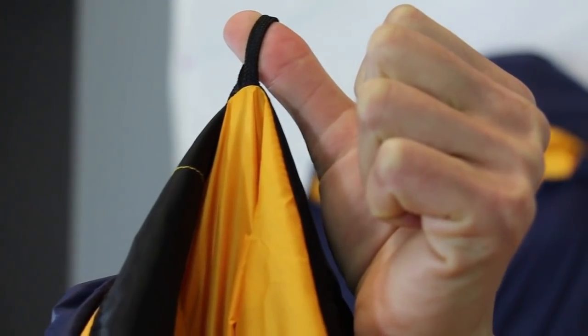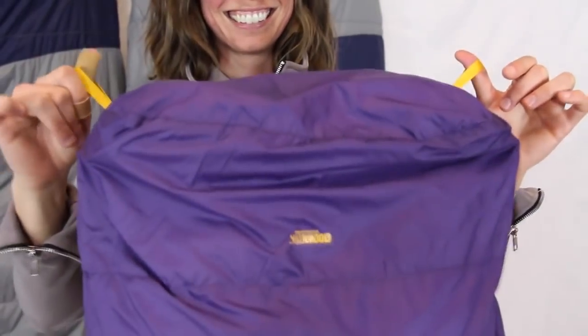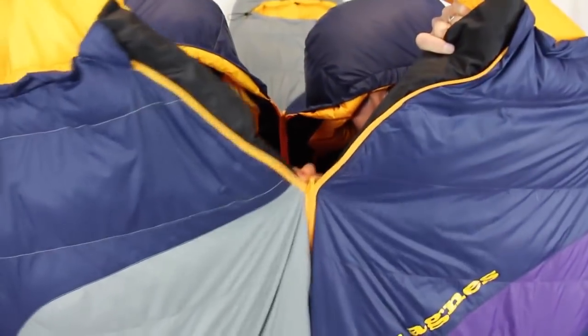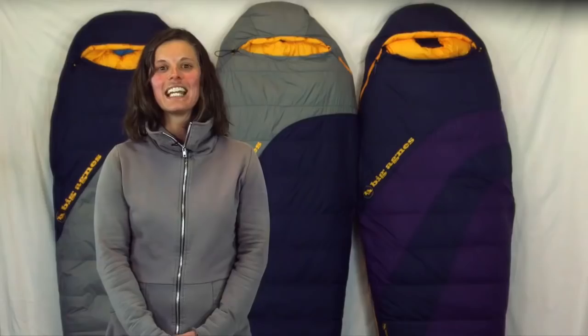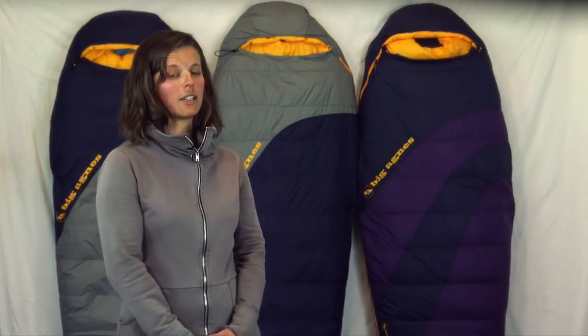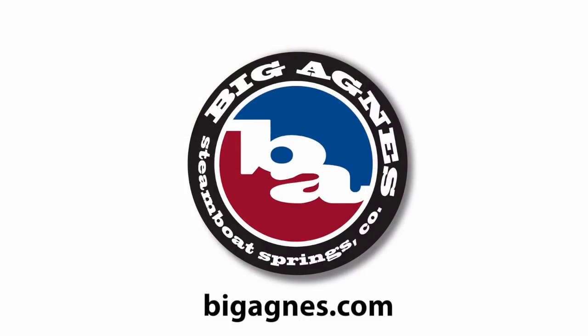Each bag includes interior fabric loops for bag liners, no-draft collar and no-draft zippers, and exterior loops for hang drying or storage. The one-handed cord lock makes for easy adjustments throughout the night. You can even mate together left and right zippers and get cozy with a friend. If you're in the market for a mummy-shaped bag constructed with high-quality, lightweight materials, these bags are your ticket to traveling fast and light.